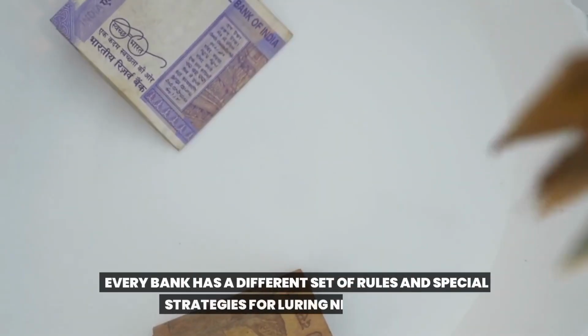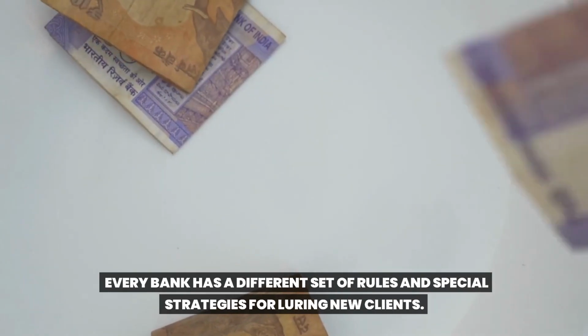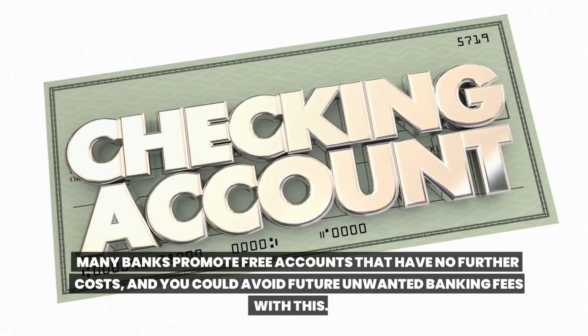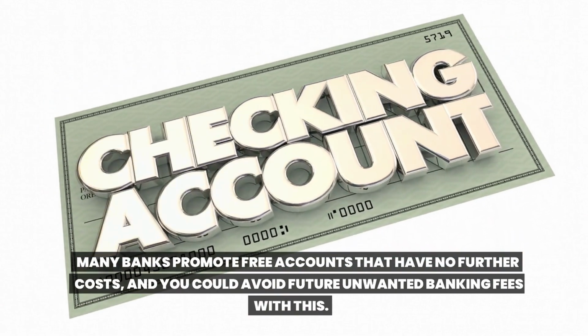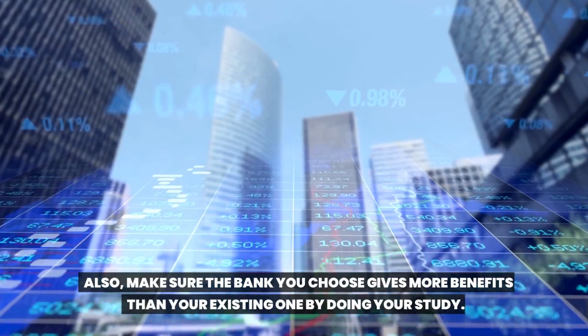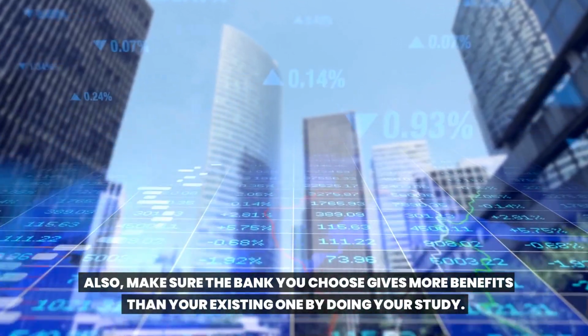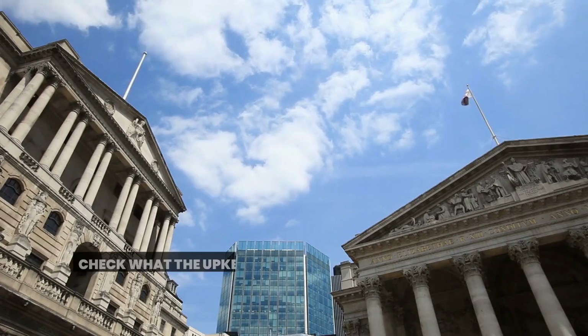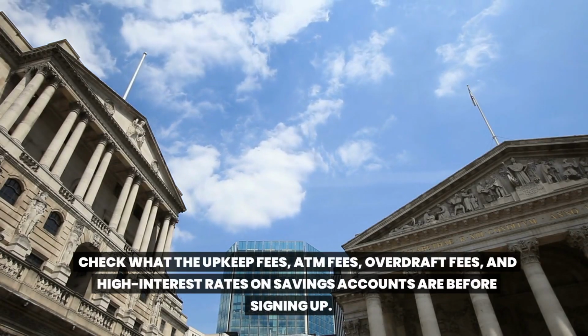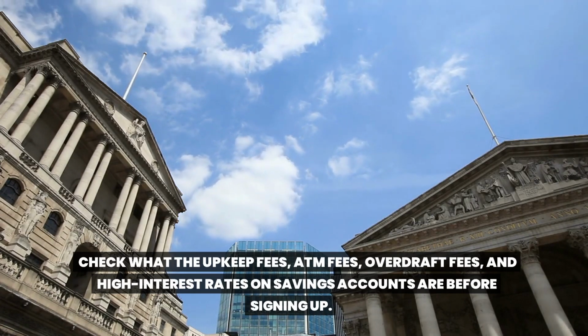Every bank has a different set of rules and special strategies for luring new clients. Many banks promote free accounts that have no further costs, and you could avoid future unwanted banking fees with this. Also, make sure the bank you choose gives more benefits than your existing one by doing your research. Check what the upkeep fees, ATM fees, overdraft fees, and interest rates on savings accounts are before signing up.